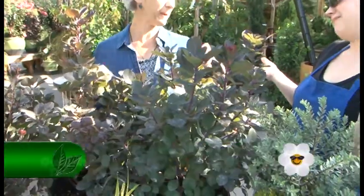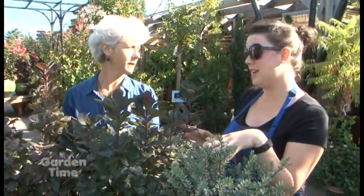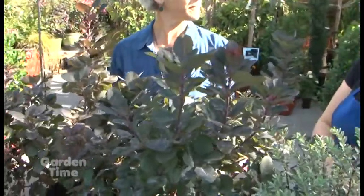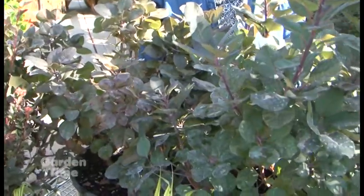And they do get big, for sure. I'm not going to say ugly, but it doesn't look kept by any means. Right, and you need to manage it a little bit. Much more attractive when it's more compact. So the way to do that is to really just hack it back in the spring. Okay. And it'll kind of keep its shape a little bit better, and the flowers won't get so crazy.